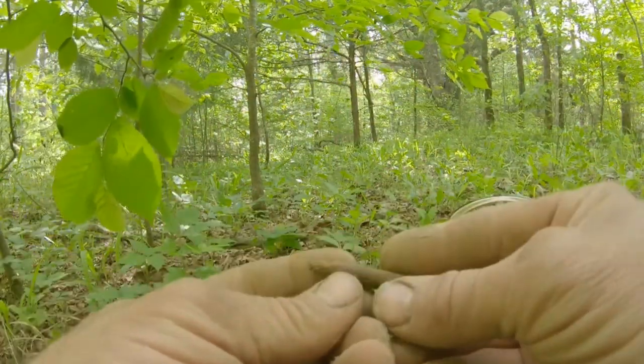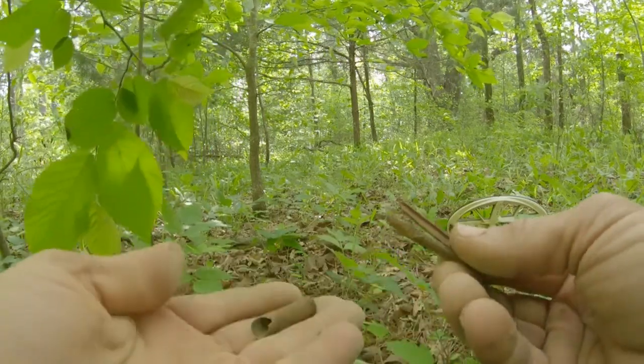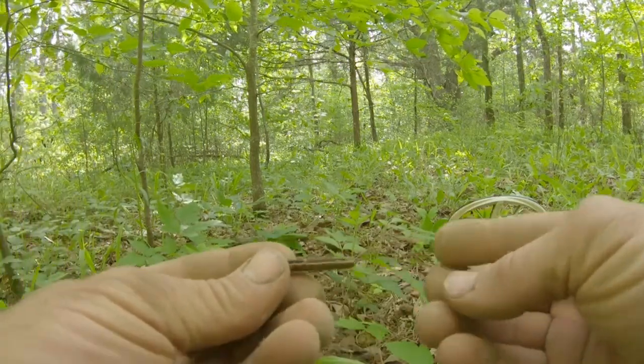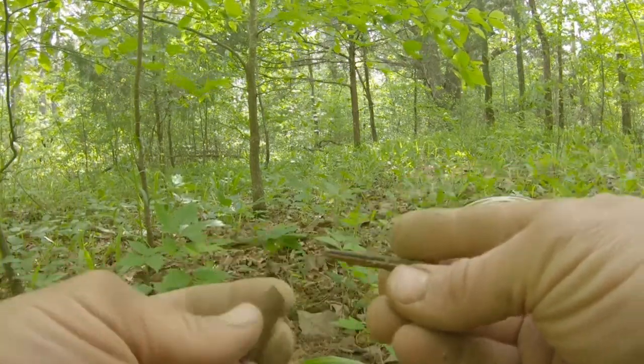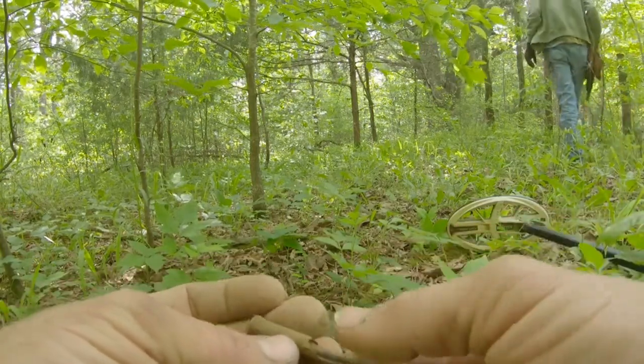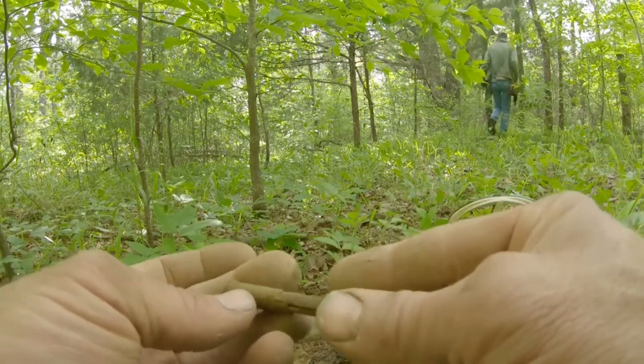Yeah, and that's an actual pencil. This one's got lead in it. Yeah, it's got some lead in it. That's pretty cool. Well, I believe we guessed right then.